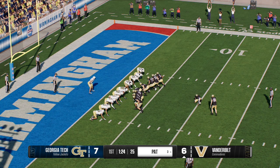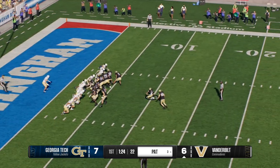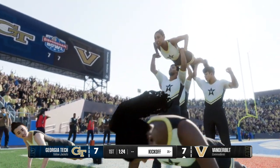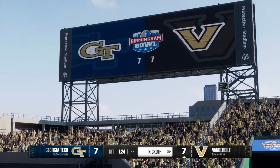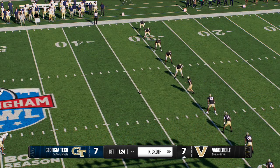They'll try to tack one more on their score. Smashes it through for the PAT. They put it in the end zone with a 12-play scoring drive and finish the deal with the short touchdown run from the 2. And we're all square as he's set to kick it away.